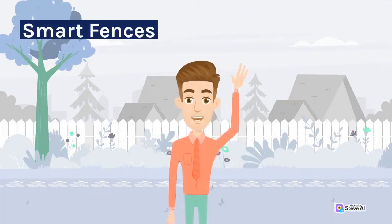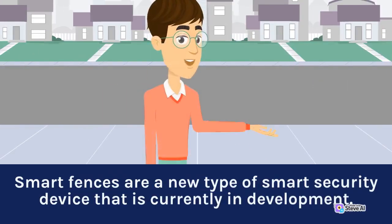Smart fences. Smart fences are a new type of smart security device that is currently in development.